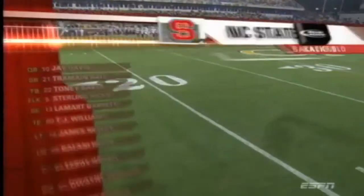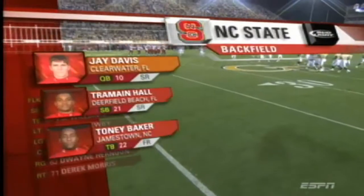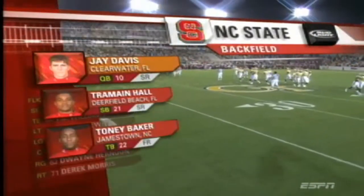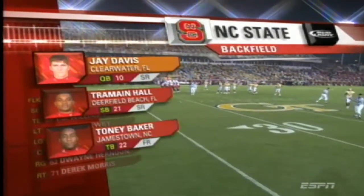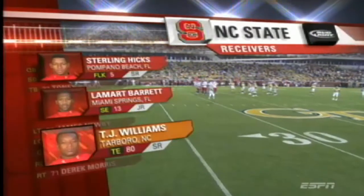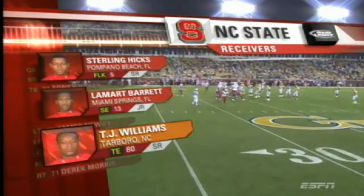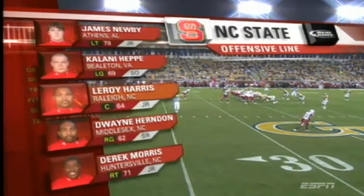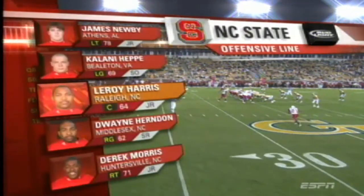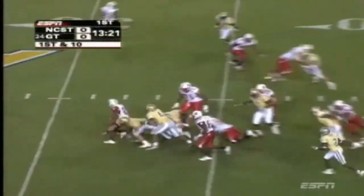All right, so here comes NC State, the Bud Light starting lineups. Jay Davis is their quarterback, living in the shadow of Phillip Rivers last year. Didn't do all that bad. Jermaine Hall, Tony Baker, a really good back we'll see. As for the receivers, nobody breaks the game open, but T.J. Williams, the tight end, may be the most important threat. As for the guys up front, Newby, Heppy, Harris, Herndon, and Morris, we highlight Leroy Harris, a former wrestler making his 24th start here tonight.